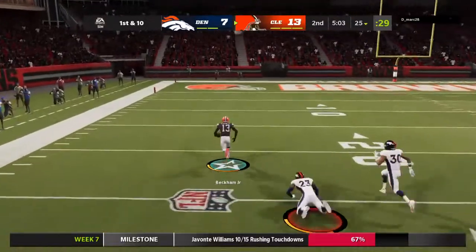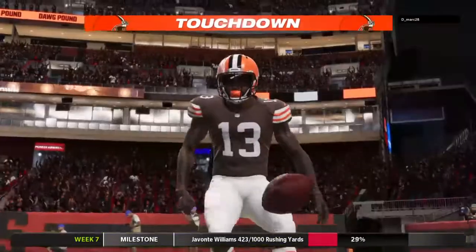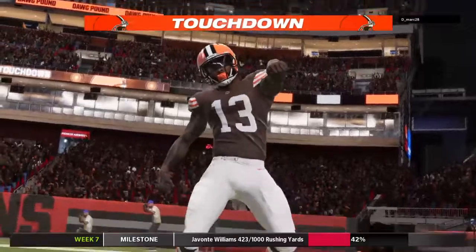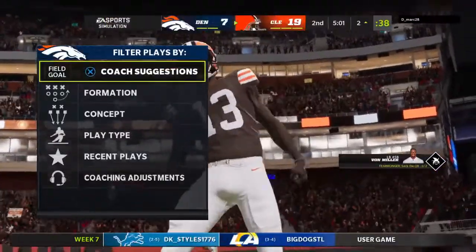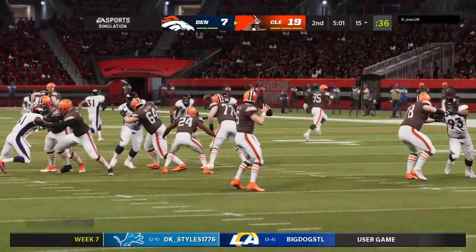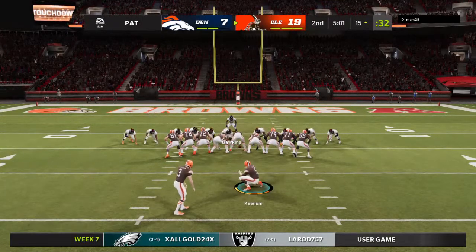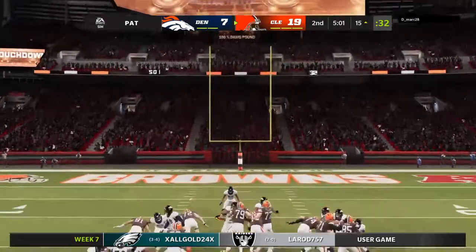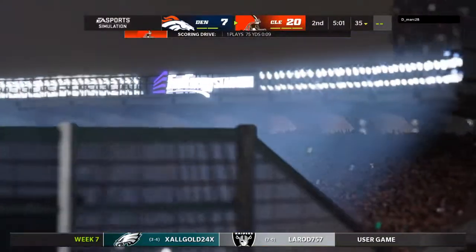And that's caught inside the 35. And all the way in. Touchdown, Cleveland. Odell Beckham hitting double digits with his 10th touchdown of the season. And the Browns are able to strike quickly for 6. McLaughlin for the extra point. He missed one earlier, remember, but this time he gets it to go.